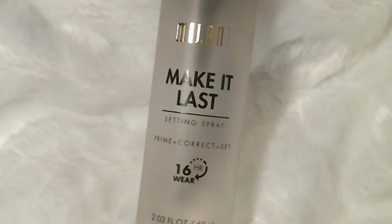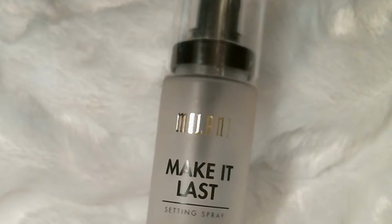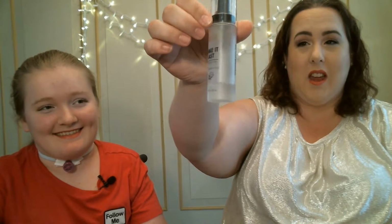My next gotta have it for the month of August is the Milani Make It Last Setting Spray. This is now my second bottle, and you can see I'm getting towards the end of it. I can't believe how good this stuff is.